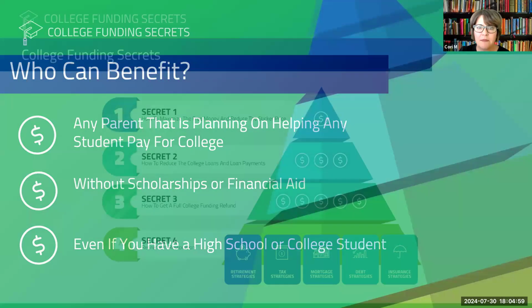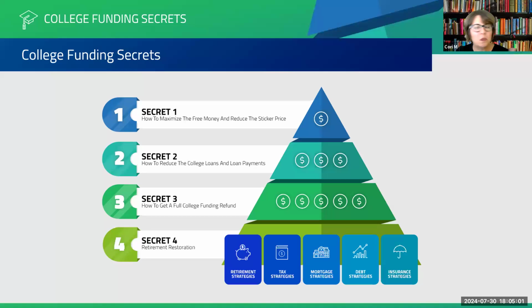Okay, so there are actually 4 college funding secrets to cut the cost of college. We are going to focus on secret number 3 tonight. Secret number 1 is how to maximize that free money and reduce the sticker price. That is maximizing that free money like scholarships and financial aid from the schools. The second secret is how to reduce the college loans and the college loan payments.